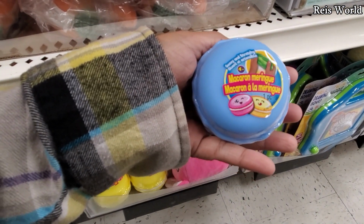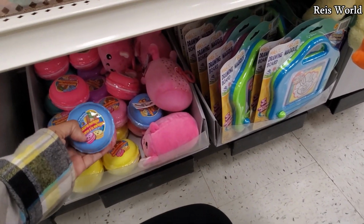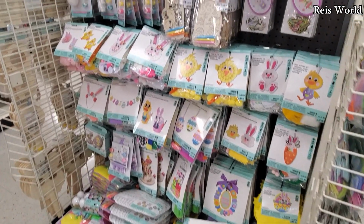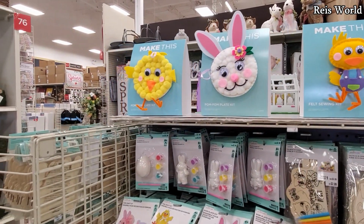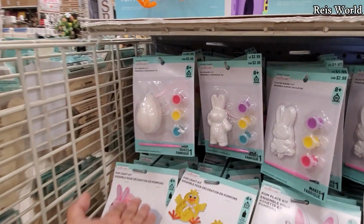Let's see. Oh, those are kind of cute. No price on that. It will be slime in there. Really, really cute Easter crafts. Look at that. Felt sewing kit. Oh, I love the bunny. You could even use cotton balls. How cute. Ceramic egg.